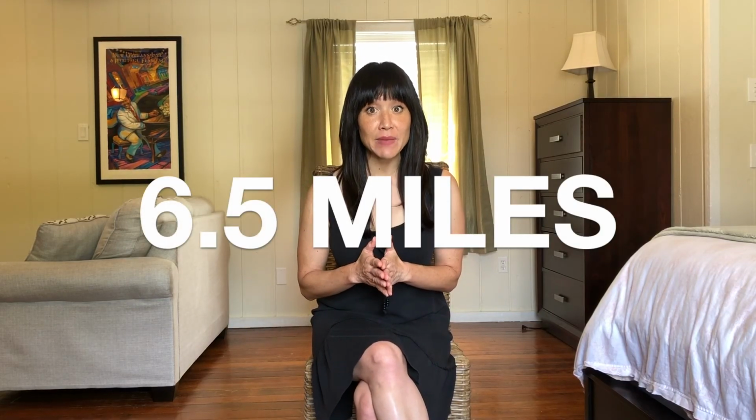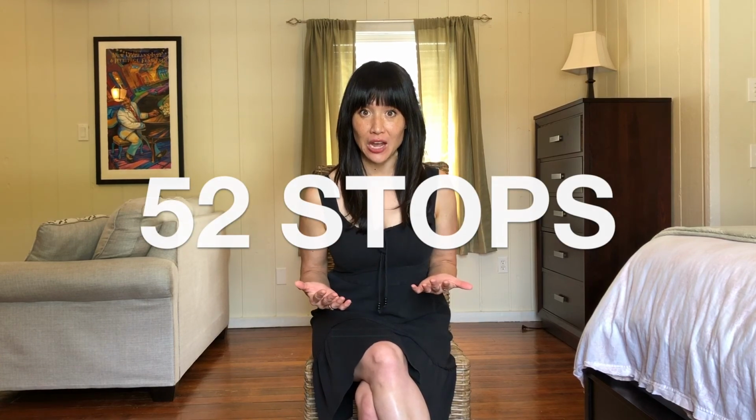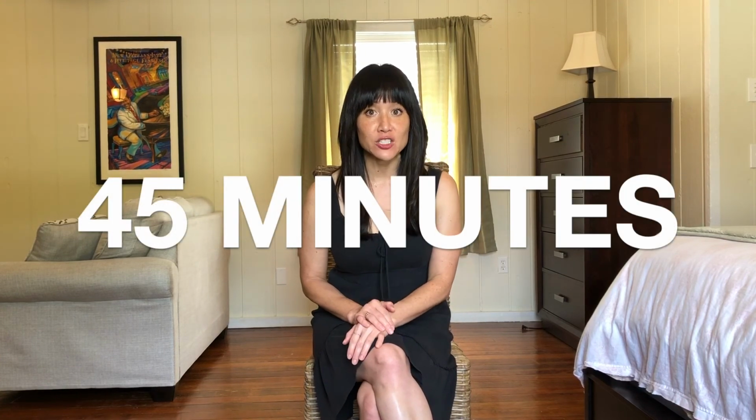From end to end, the St. Charles line is 6.5 miles long, has 52 stops, and takes around 45 minutes to travel one way. Since the St. Charles line covers so much ground, you'll probably want to get on and off the car all day, so I highly recommend getting the 1 day Jazzy Pass. I mean, $3 for unlimited jazz? Yes. And by unlimited jazz, I mean like unlimited rides on the bus and streetcar.